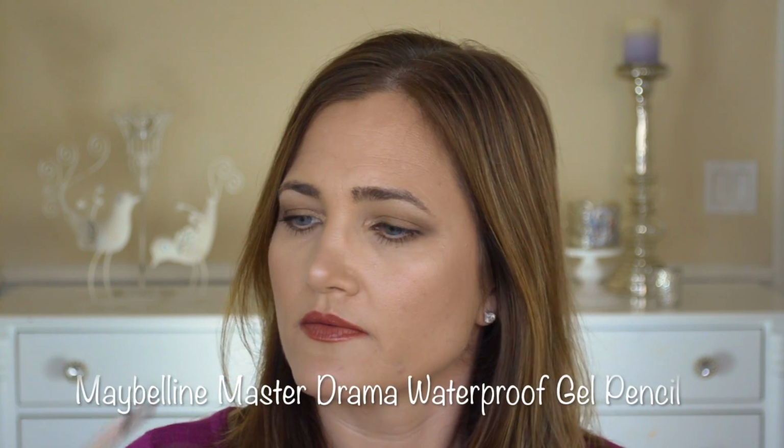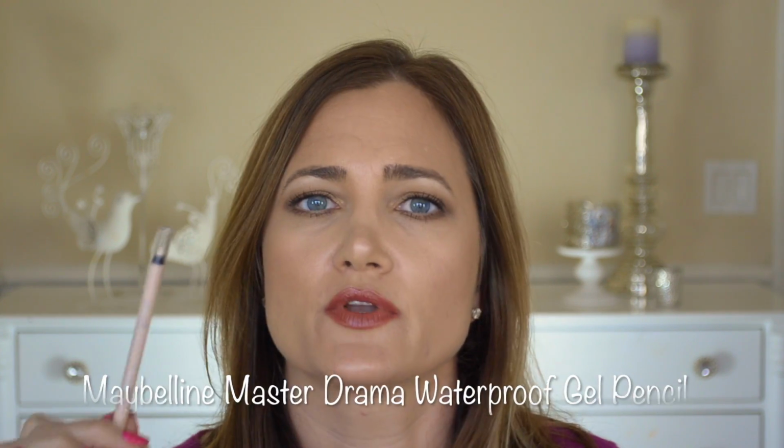And then I have the Maybelline Master Drama Waterproof Gel Pencil. This is in the color Nude, and I tried to put it in my waterline, and it just clumped up and it didn't stay, and I did not like it for that. I have a brown one and a black one, and they're nice for on the lid, but as far as putting this in your waterline and thinking that it's going to stay all day, I don't know if I have extra watery eyes, but this did not stay all day.